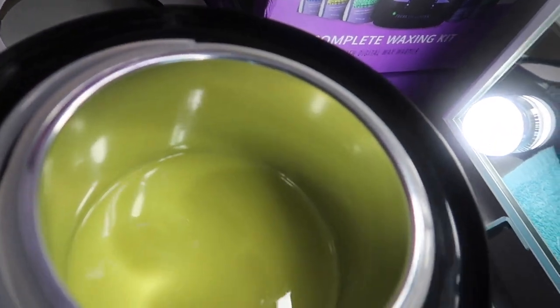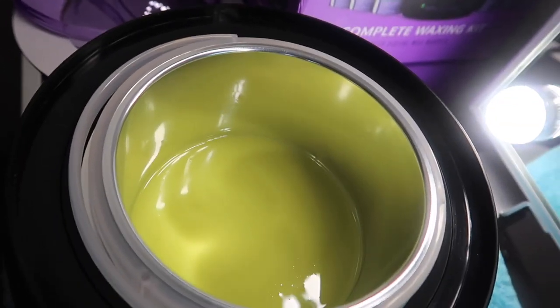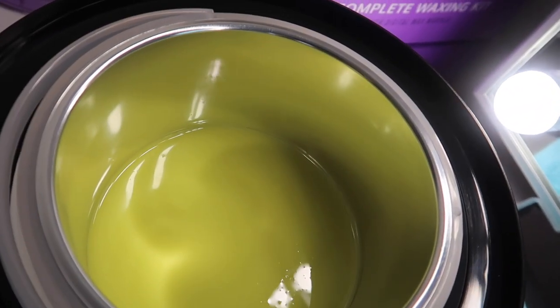So I had it set at 145, and I ended up using the lemon. I didn't pour a lot of it into the pot. This is what it looks like. I know it said take the lid off, so I'm gonna take that off. But yeah, ooh, I'm excited.